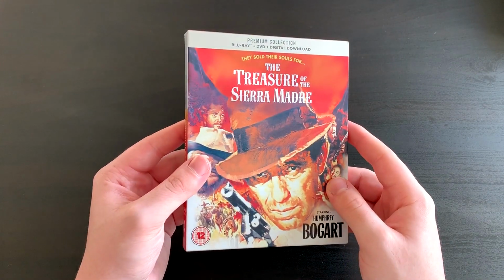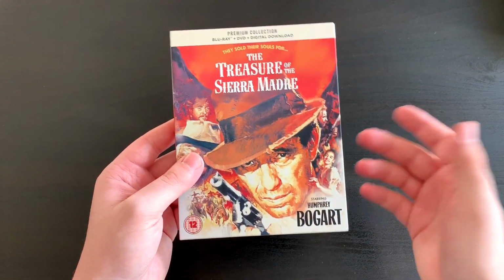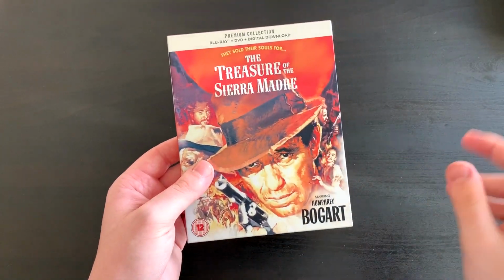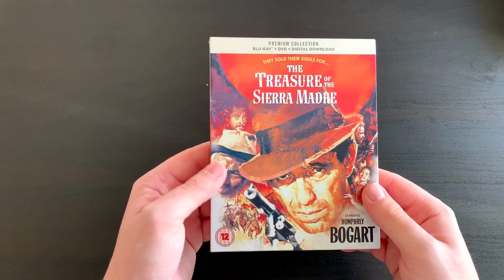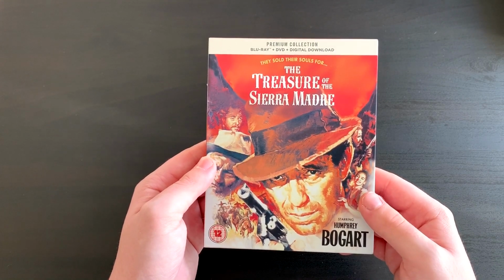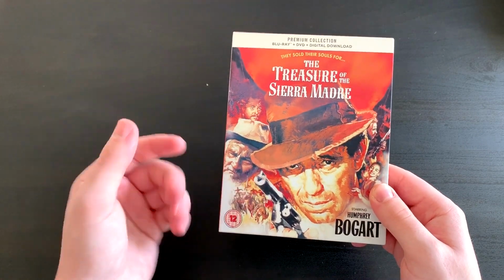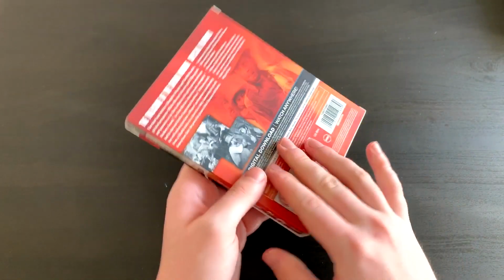In our classic, we've got Bogart, we've got The Treasure of Sierra Madre. I don't know if that's how you pronounce it, I'm not sure. I need to pick up more of his. I know the Premium Collection's released quite a few of his. I've got one more coming up. But yeah, this is one of my favourite Bogarts. My favourite is Casablanca. My second favourite would probably be this, or Maltese Falcon. I'm not too sure. But yeah, maybe I'd probably say this. But yeah, it's a great movie.